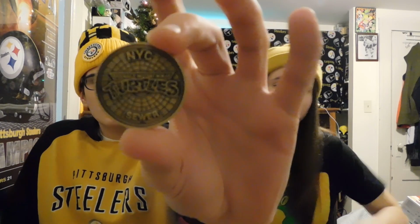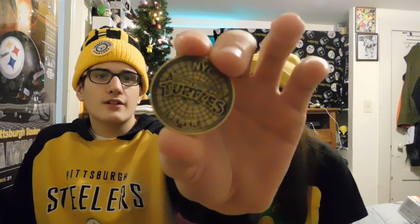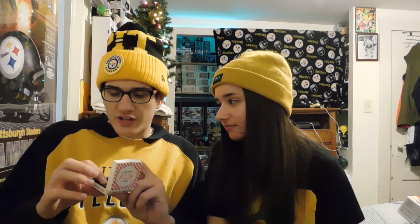And then it's the NYC Teenage Mutant Ninja Turtles sewer. It's the head cover to the sewer. Is it a sewer cap? Sewer cap, whatever it's called. But look at that. It's super cool. It's heavy, like a nice coin. Because technically, it's good for one fare, Mikey. So if I was to go to New York and order pizza, could I just give them this and say, this is good for one fare? Yeah, exactly.